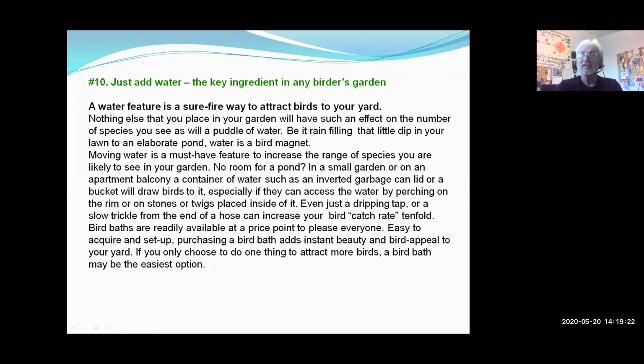And number 10, the key ingredient is water. It's a surefire way to attract birds to your yard. We have a solar powered bird bath in our backyard. It's a conventional looking bird bath, but it has a solar panel in it with a little spout in the middle of it. And when the sun hits the solar panel, it causes the pump to pump water up through the spout. Now, the reason they do that is birds like moving water more than they like still water. So by creating a ripple in the water or some splashing sounds, it does attract the birds more easily.